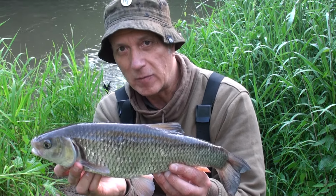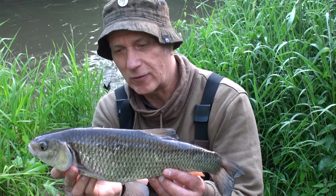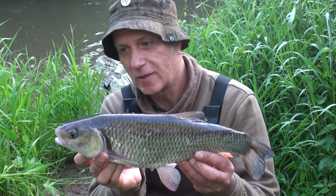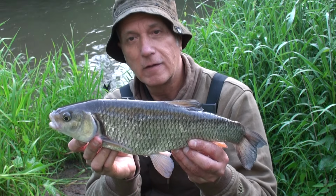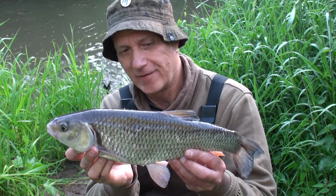Took a liking to my piece of bread flake and whopped it straight round. So let's hope that there's a few more of these down there and some bigger ones. But what a good start to the season. My third chuck out and I've had a fish already. Great. The season has begun.